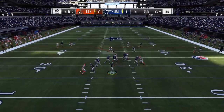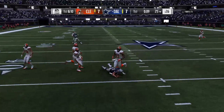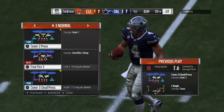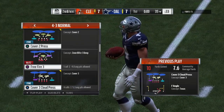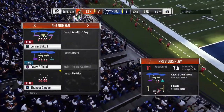A first down throw for Prescott. And an alley to run. And avoids the contact by sliding. He'll get 10 there all on his own, but it'll be 2nd down. Partner, he was going through his progressions. Not there, not there. After about the 3rd one, he decided he better pull it down and run for it.